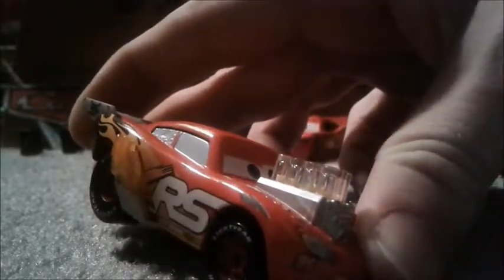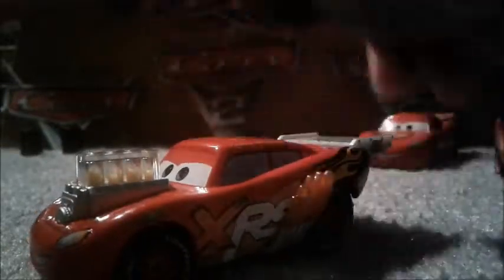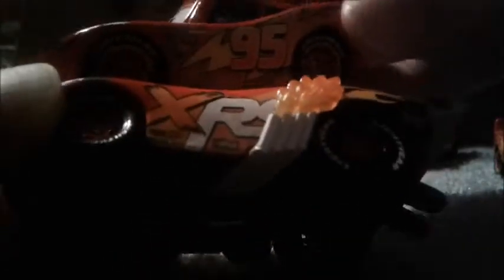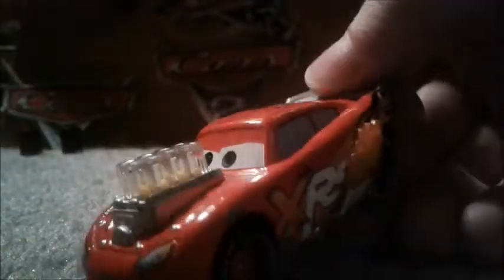His lightning bolts are actually pretty big on the sides. Let me see. Yeah, they're actually even bigger than the Cars 1 design. It's a little hard to see because of the lighting, but if you have these two in person, you'll get the idea.